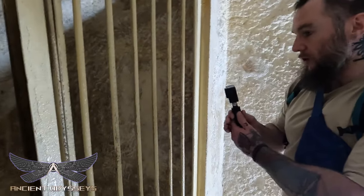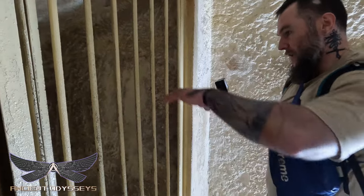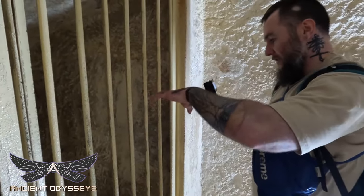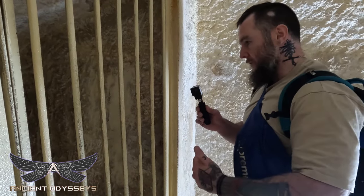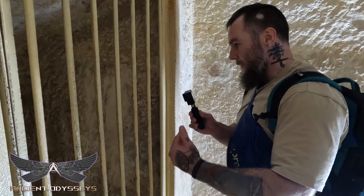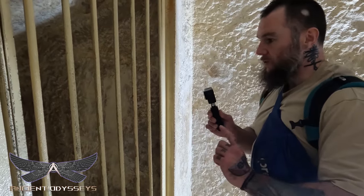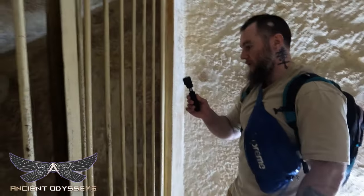Everything about these structures is intentional in terms of the construction. And to have this vacant cavity around the lower chamber doesn't really make any sense from a construction perspective. But it certainly does when you look at it from the perspective of chemistry and what I think was going on in the lower chamber.